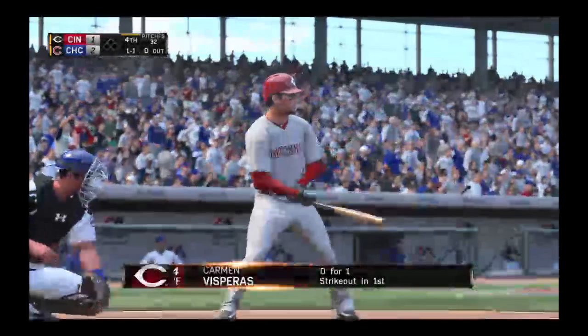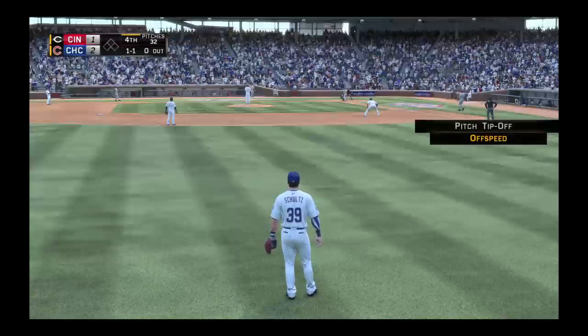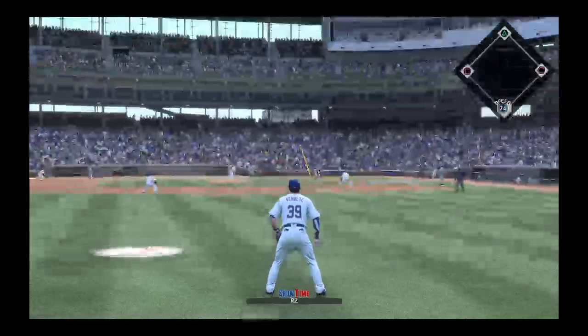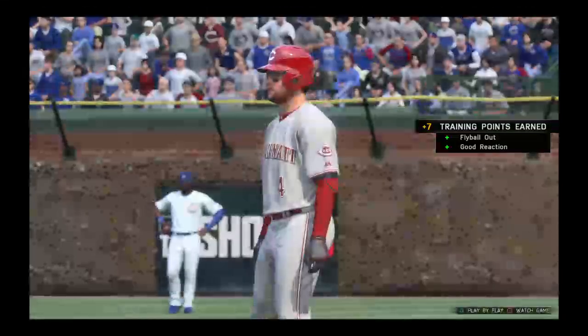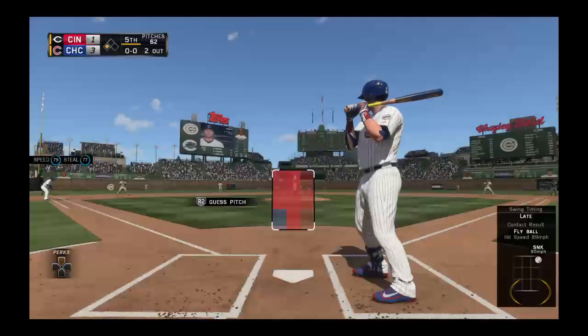Carmen Vesperis is ready here as we begin the top of the 4th. And in a pretty close game so far, they'd love to see this guy get on base so they can get a rally started to get back in this thing. Pulls this one in the air out to left. Schultz is under it to put it away, and it's a quick 1-pitch out to begin.